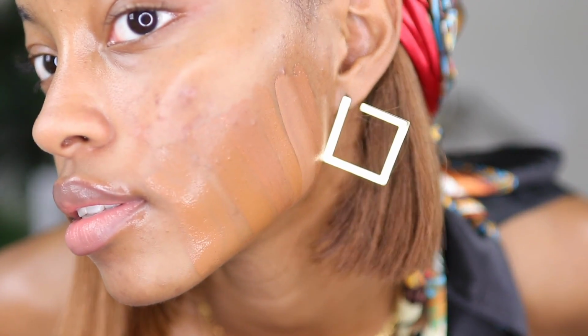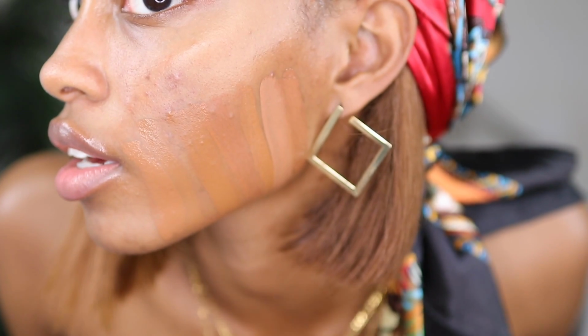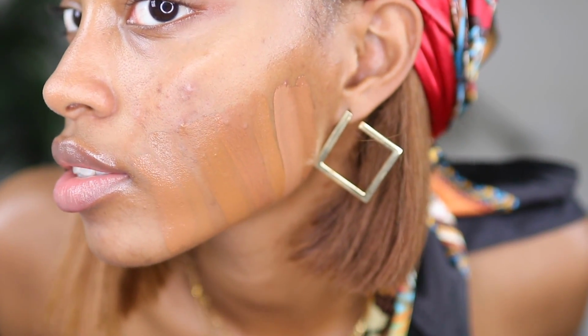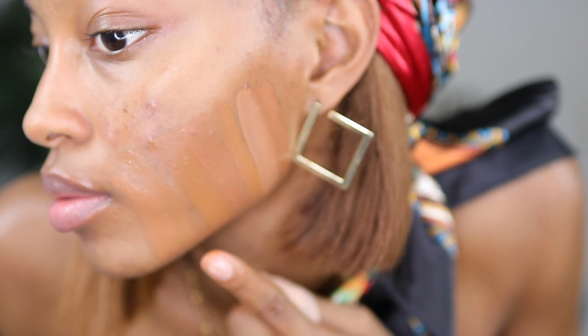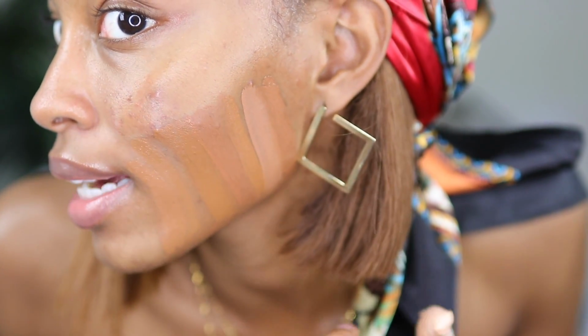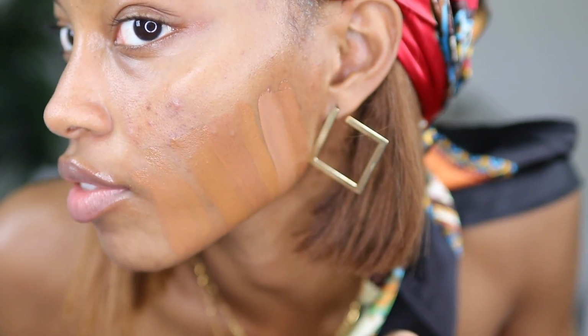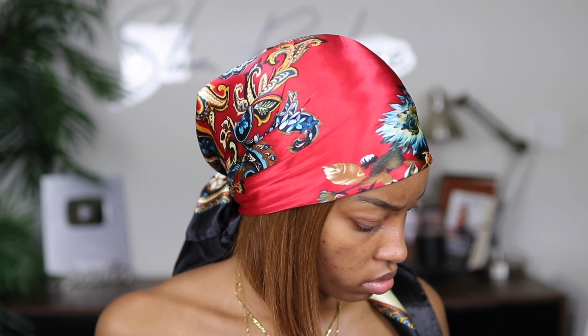But let me get close. So these are all the shades that foundation.com said should match Macao, which is right here. Not too shabby, minus this one, which is the main one out. Obviously, they're all different. We're not going to pretend like they're all perfect. But you kind of see. It really don't make no difference if I blend it all out or not, because on my land.